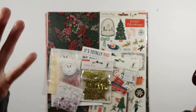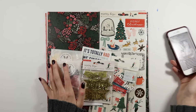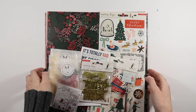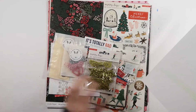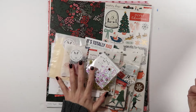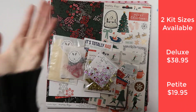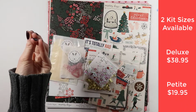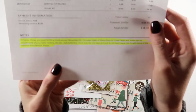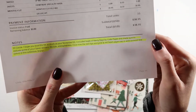So let's dive in. I always like to start with the embellishments, and before we do that, let me see what she wrote. Oh, I just caught a glimpse of some specialty paper. This is so exciting. All right, so this is a deluxe kit. There are two sizes of kits, a petite kit, which is the smaller, and a deluxe kit, which is the larger, and that's what this one is. And the deluxe kit is $38.95.